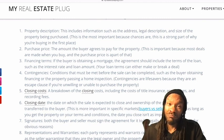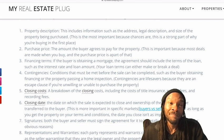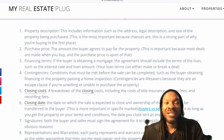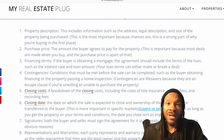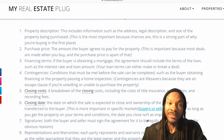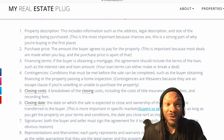I may not want to. I don't wanna have to deal with that. Or it may not pencil out for me, right? Under the condition that it'll appraise for the purchase price, the lender isn't gonna give you more money than it's worth. So it has to appraise. But if you're paying cash for it, the appraisal contingency might not mean anything to you.